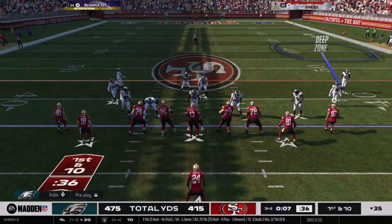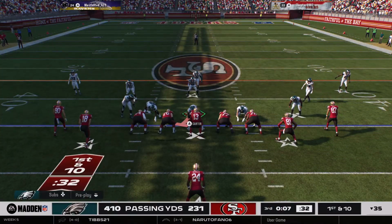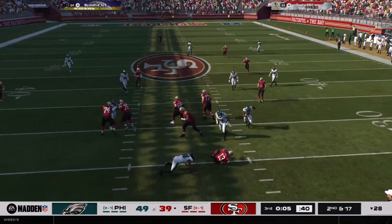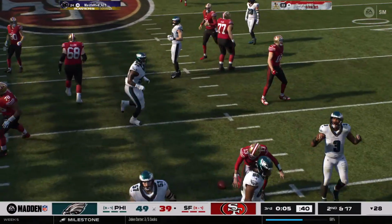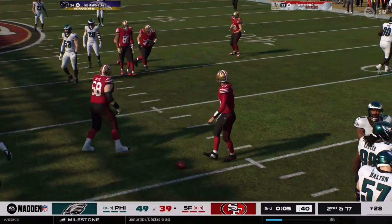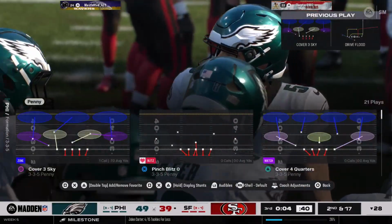The 49ers find themselves in a great starting spot here. 1st and 10 coming up. Now it's Purdy. He isn't holding up. They're able to drop it. And the drive begins with a rough first step there. That's going to bring up 2nd down. 2nd and 17 at the 28-yard line.